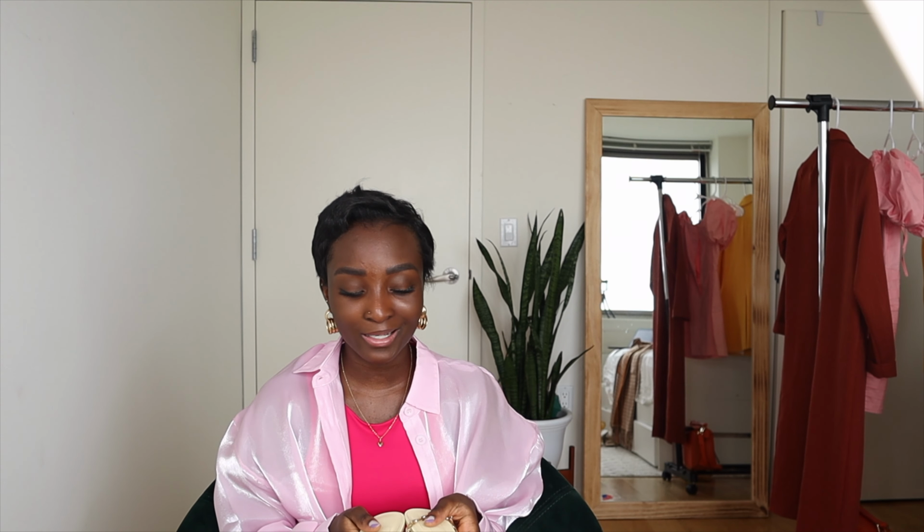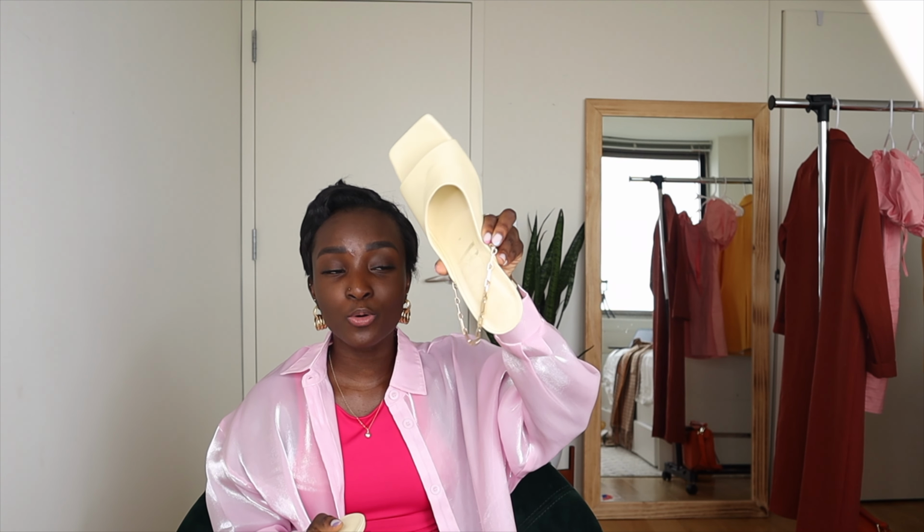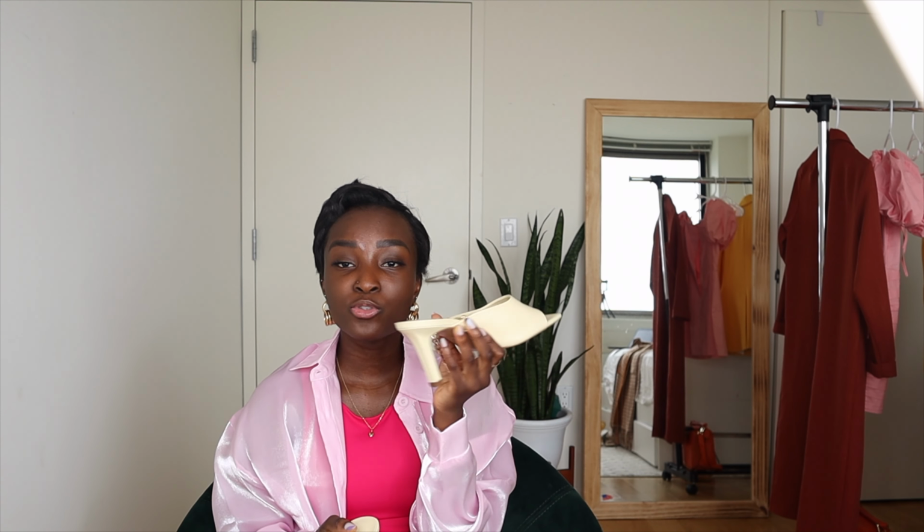So these mules are from Zara. I believe they're last season. They come in this gorgeous mustard, and they also come in black. I was gonna get the black, but I put myself in a standing bun. Anyways, they have this kitten heel, so gorgeous. And this little gold chain detail over here, super cute.